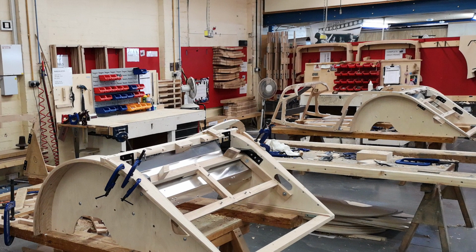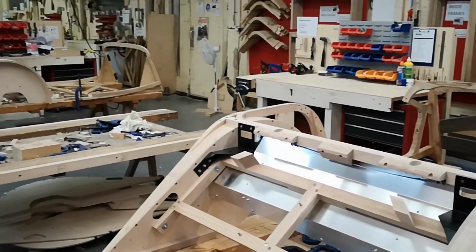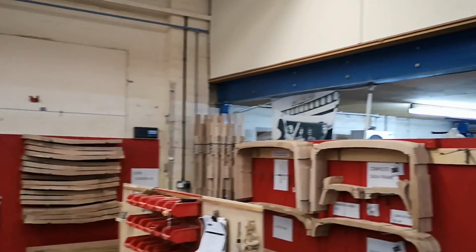And you just go around, and this looks like something out of my secondary school woodworking workshop. Obviously on a much bigger, better scale, but I thought it was really interesting. And you've got these handmade dashes.